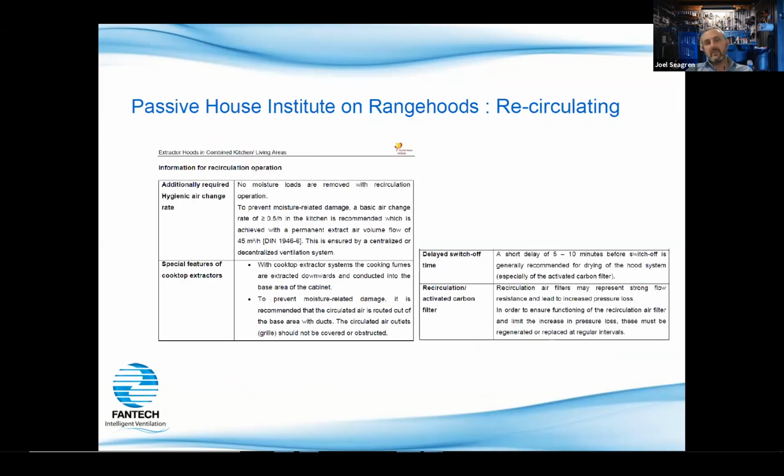The Passive House Institute, who are early leaders in this space for mechanical ventilation with heat recovery, have some guidance there you can have a little bit of a look through.